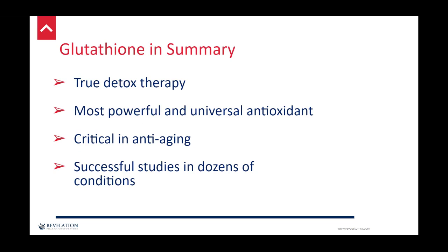So glutathione, in summary, it's the true detox therapy. While there's probably hundreds of different fad detox therapies out there from different types of juicing and things like that and ways of getting toxins out of the body, glutathione is really a true powerhouse as far as supporting the liver, which is the detox organ, as well as every cell in your body, which has an actual detox process that literally detoxifies the body.